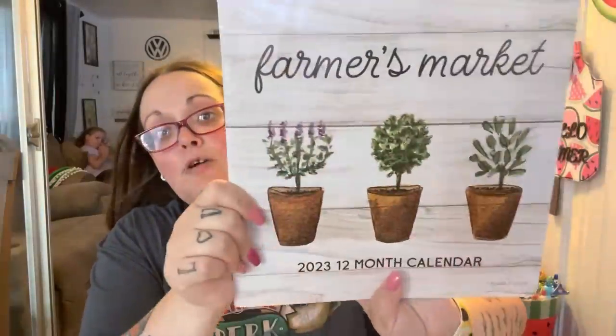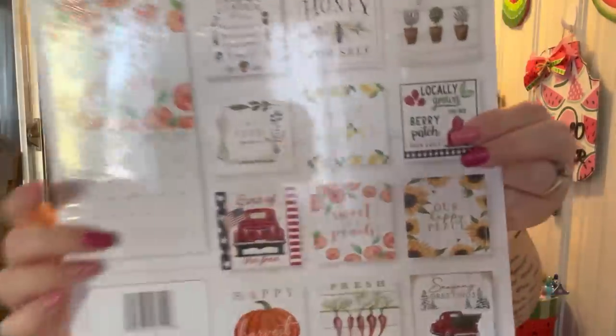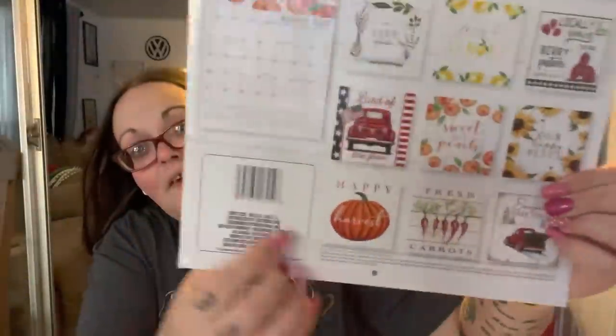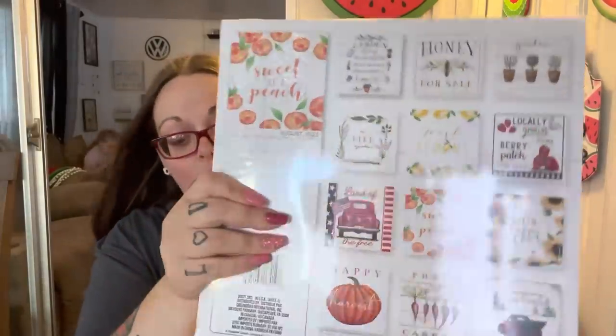This one says Farmer's Market. And look at the sunflowers, the cute pumpkin, the carrot, the truck. These are all so cute. Even the peach one is cute. So I got two of those.